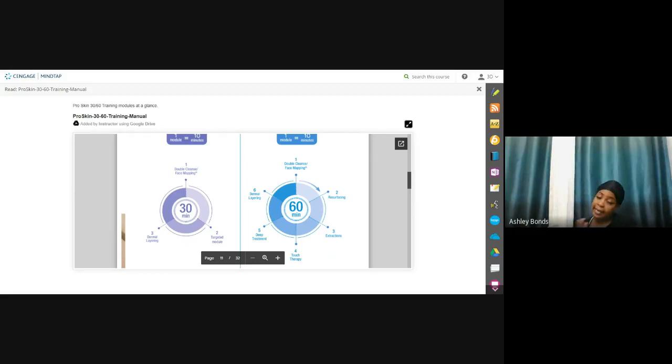Oh, okay, multi-active scaling gel. It used to be scaling fluid, but now it's multi-active scaling gel. This little guy is really good for prepping the skin for extractions. It's going to open the pores and allow for the actual debris to come out.